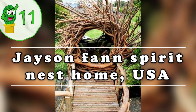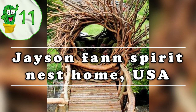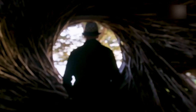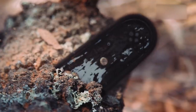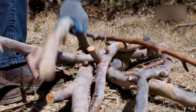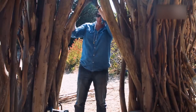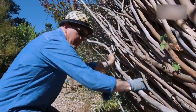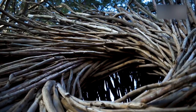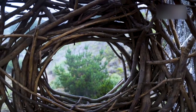11. Jason Fan Spirit Nest Homes, USA. These nest homes are used as forest getaways or beach homes in California. Invented by artist Jason Fan, they involve twining eucalyptus branches together to create a sturdy, small house for sleeping or relaxing. You can commission a customized nest from Jason on his website. They are strong enough to accommodate up to 8 people and usually require a ladder to enter. The floor of the nest has a strong woven mat upon which furnishings can be placed to make it more comfortable.